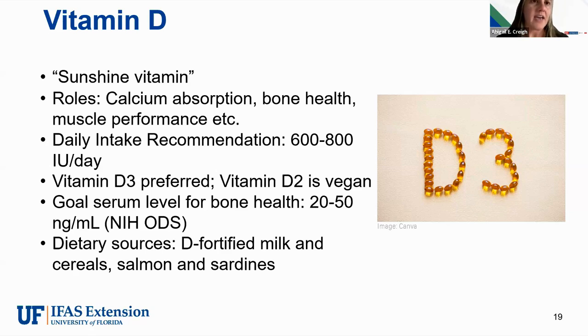Okay, so we have to have that vitamin D in our system. We have to have that active form of vitamin D in our system, so when we do consume calcium, we're ready to go. We're ready to utilize that mineral as needed.